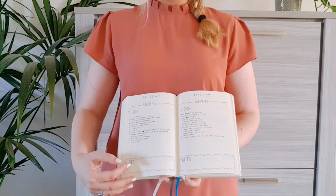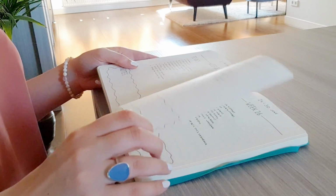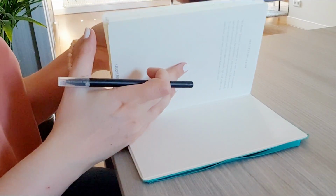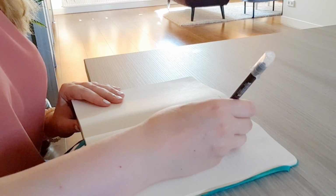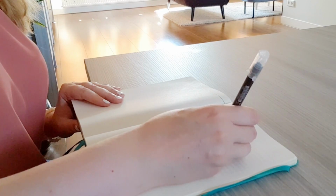I use my bullet journal mainly to organize my life. I plan my tasks and make sure I'm doing the things I want to be doing. And what I love is that since the bullet journal is completely empty from the start, I get to design it the way I want to and include everything that is important to me. There is no set structure that I have to follow. I can organize my days in a way that fits my life and my personality.